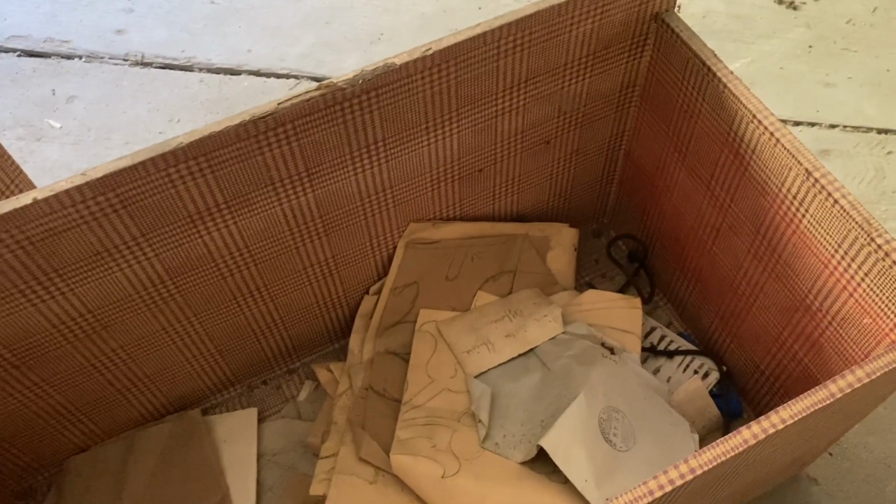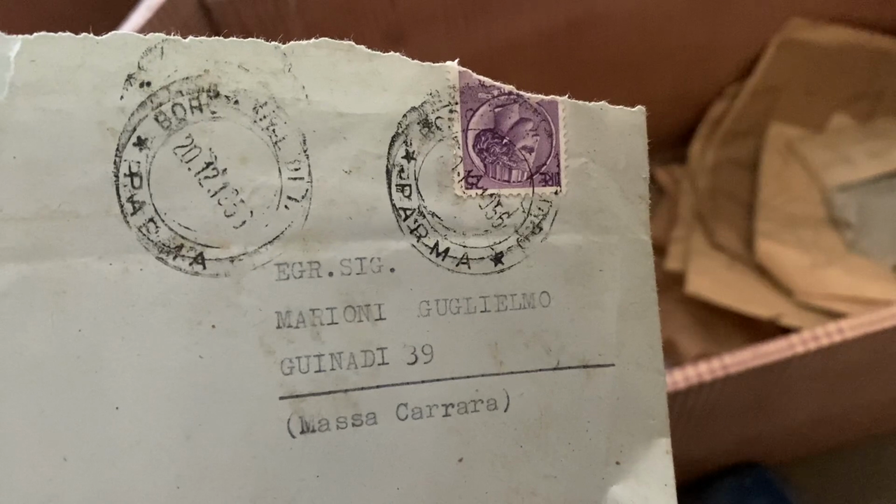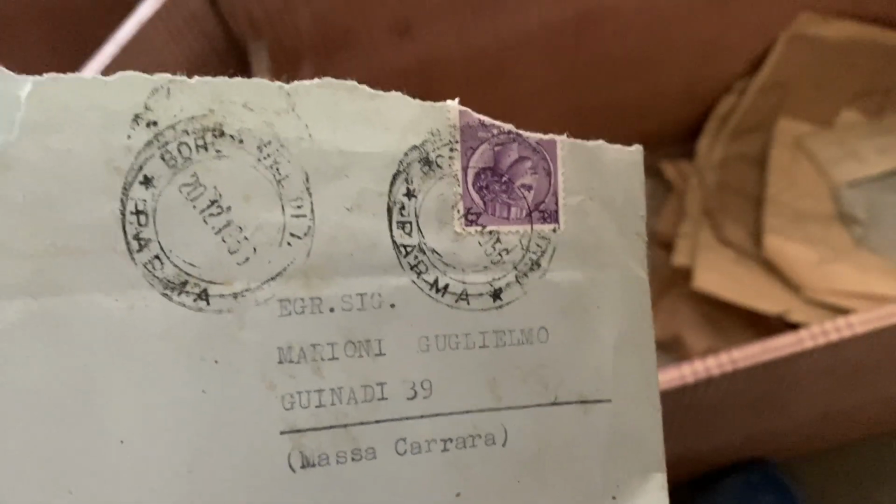Oh, there seems to be a few of them. Maybe someone. Look, this one looks like it's been cut around as well, so to trace onto something. That's interesting. There seem to be a few of those. That's half a letter. Date stamped, oops, sorry, out of focus, 1956, I would guess. Grenadi.